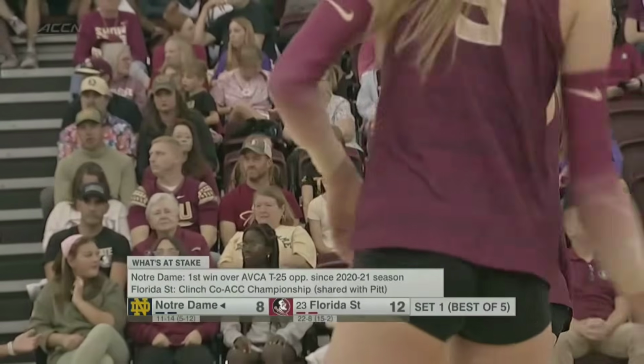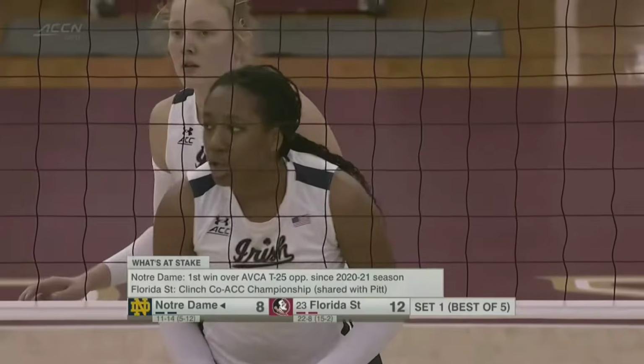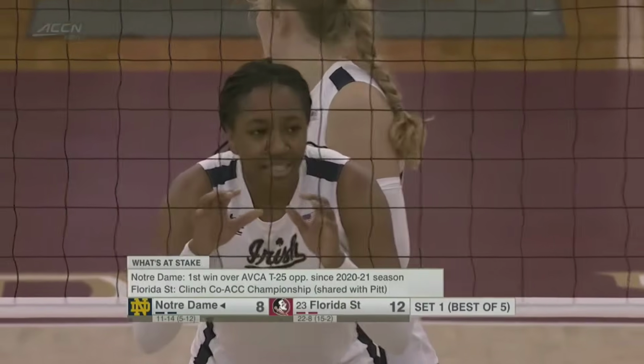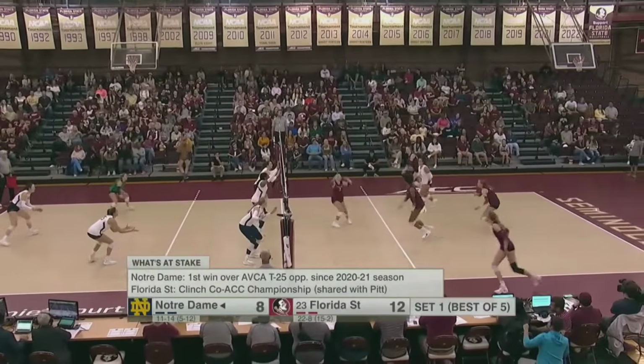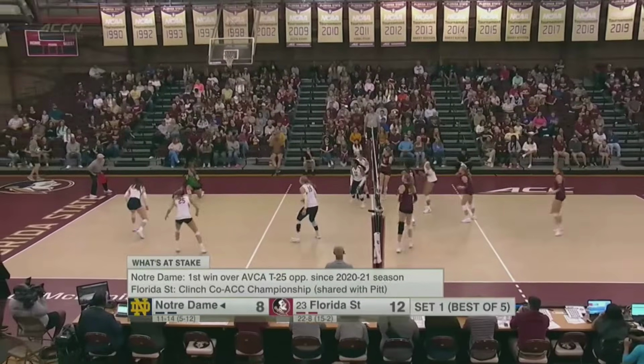As we take a look at what's at stake for the Fighting Irish, should be their first win over an AVCA top 25 opponent since that weird COVID year where they played fall and spring. On April Fool's Day, they knocked off Georgia Tech in Atlanta.